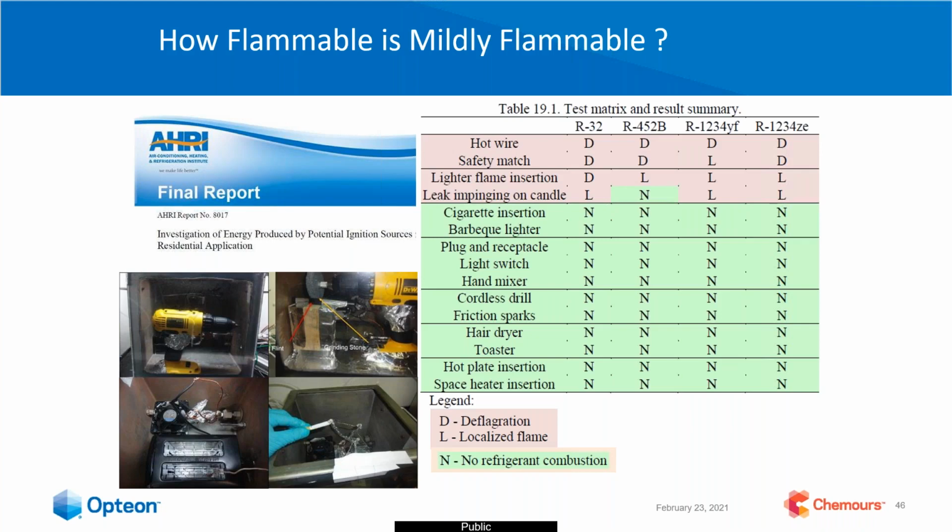One of the things is that people are becoming more knowledgeable about the properties of these products. For instance, what does mildly flammable mean? These products are, as I said, A2L. What it means is they're very difficult to ignite. In fact, once you get between the lower and the upper flammable limits, if you get the right combination of product in there, you need something like a very, very hot wire or a lit safety match to actually cause the products to ignite. Most of the things you see there, including a normal light switch, normal sparks, and most equipment that you use in refrigeration systems will not ignite a flammable atmosphere of an A2L, which is a very important thing to take into account.